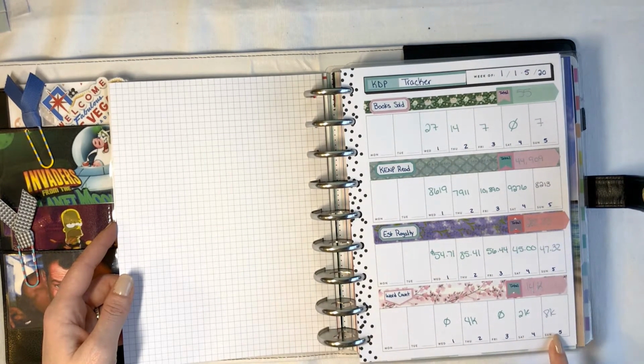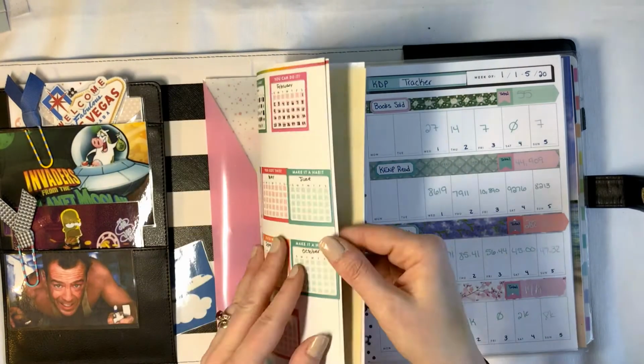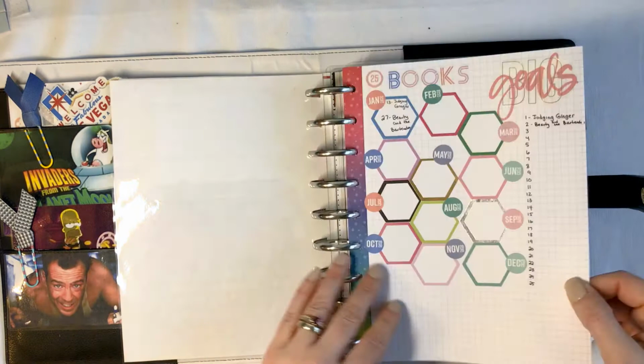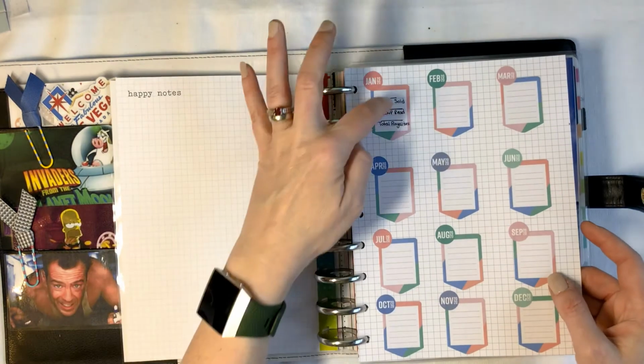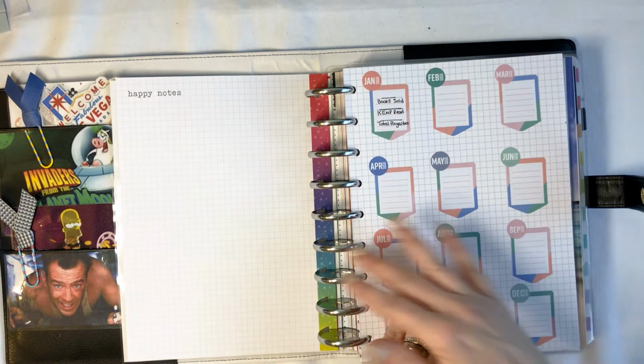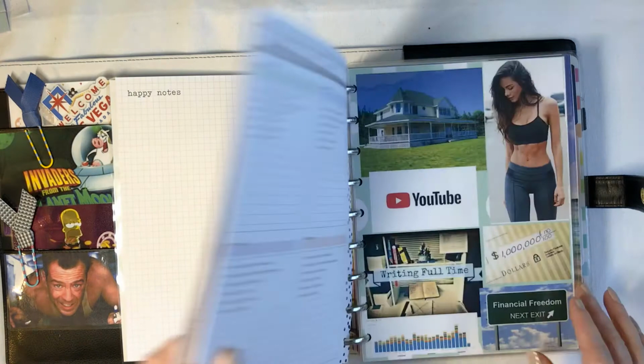And then down here, if I wrote that day, my actual word count for the day, because this one up here is only tracking whether or not I've written. This is the actual number. And then at the end of the month, I will come back here and total so that I have an overview of 2020 book sales and royalties.